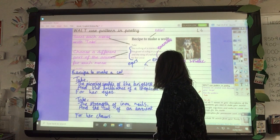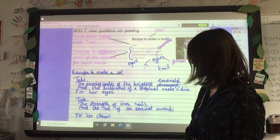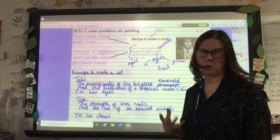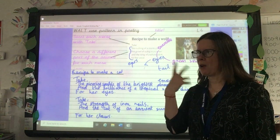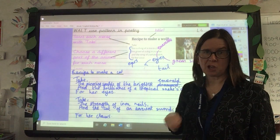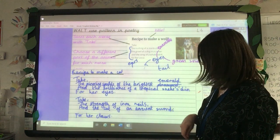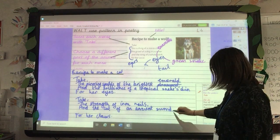So that's what I love about poetry. I didn't actually have that written down anywhere in my notes, promise. I had something a bit more boring, to be honest, about a sharp knife. But sometimes as you're writing, other things come into your head, other images pop up, and you can just change as you go. Take the strength of iron nails and the cut of an ancient sword for her claws.